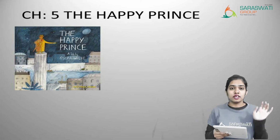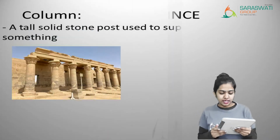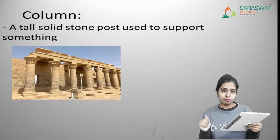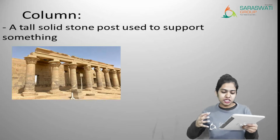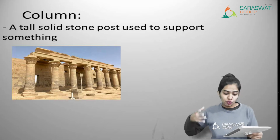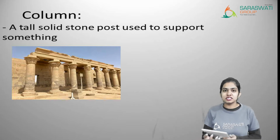Now, the Happy Prince. So let's start with our first vocabulary, that is column. As you can see in the picture, column means a tall solid stone post used to support something. Means column means कि एक solid stone post हो, एक pillar जैसा हो, right? To support, किसी भी चीज़ को support करने के लिए हम जैसा pillar जैसा बनाते हैं.